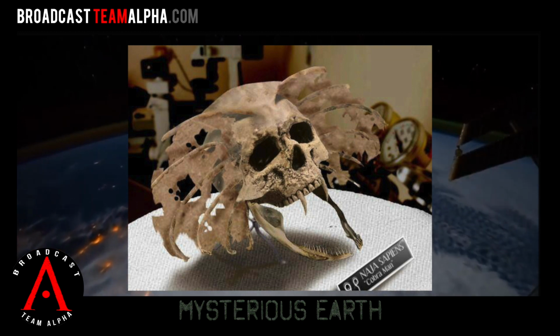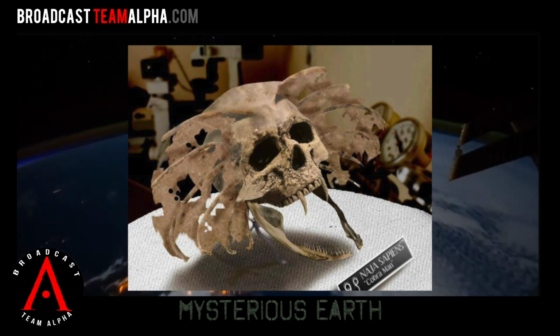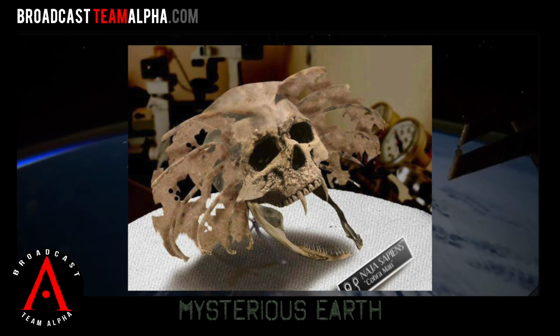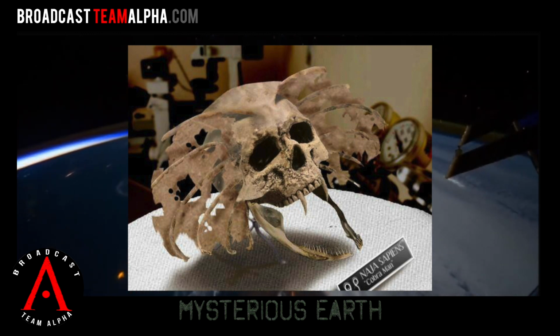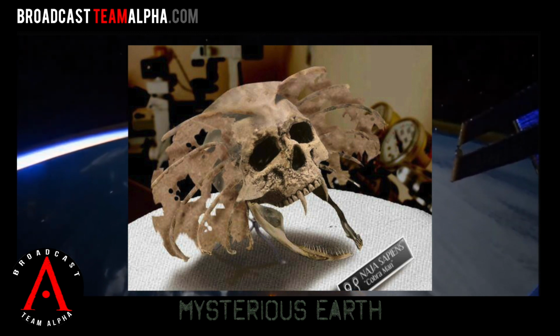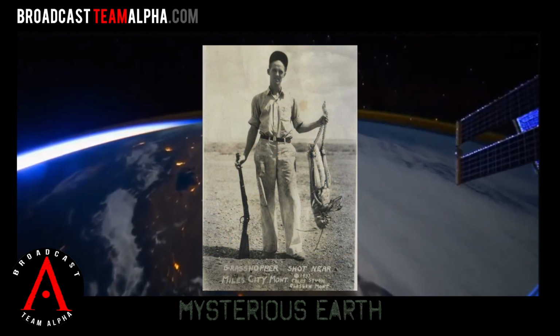I want to introduce you to Cobra Man, Naya sapiens. Very little is known about this skull, but it is said to be made from bone and hardened cartilage. It is missing its lower jaw, and there is some controversy around this skull. Some say that it's a fake, but we chased down some of those claims and found no real evidence of the fake. But it is sitting in a museum in Brazil.